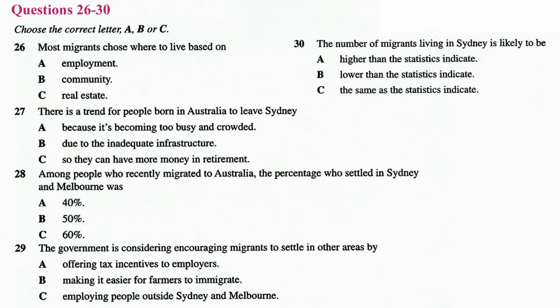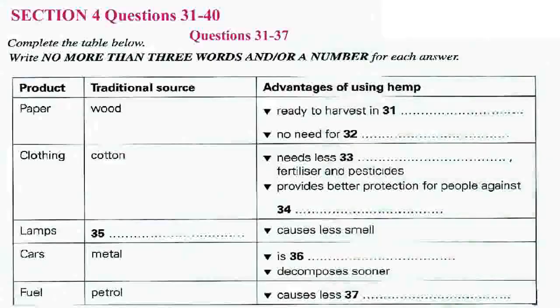Now turn to section 4. Section 4. Emma Bell is an agricultural scientist. In the following lecture, she describes some of the advantages of the hemp plant. First, you have some time to look at questions 31 to 40.